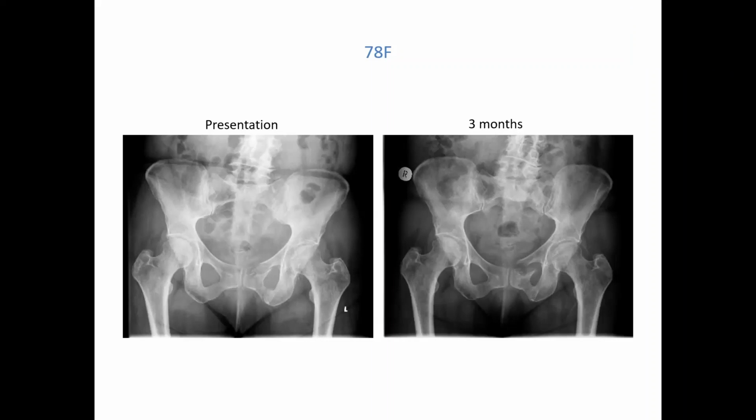Yes, Prof. Okay, so now this is her at 3 months. It's the same patient, and she's got an established non-union. As Peter mentioned, there's some diastasis on the back. So basically, I need to confirm if there's a fracture in the back or not. So I would like to do further imaging. I would like to do the CT scan for this patient. Okay.